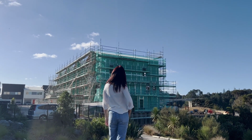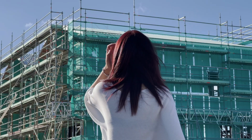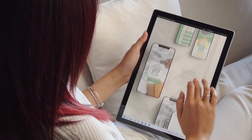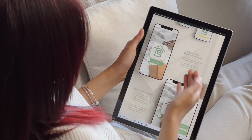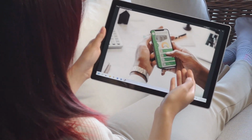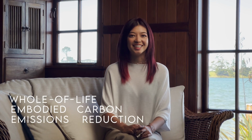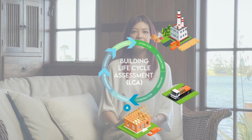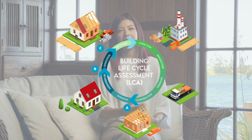Low-carbon design and construction has been held back in New Zealand by the lack of easy-to-understand information. I propose the introduction of a digital tool that will encourage sustainable building design based on New Zealand's whole-of-life embodied carbon emissions reduction framework. It's a bit of a mouthful, but basically, it's a set of strategies that is used to account for the carbon emissions of construction materials over their life cycle.